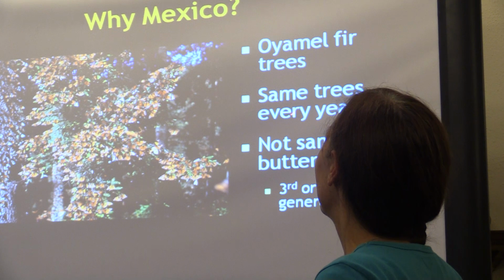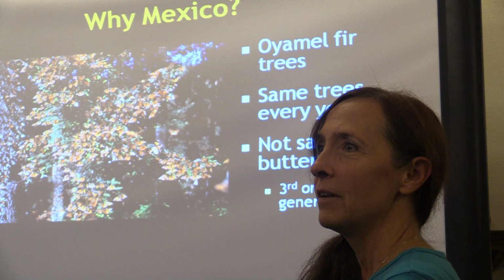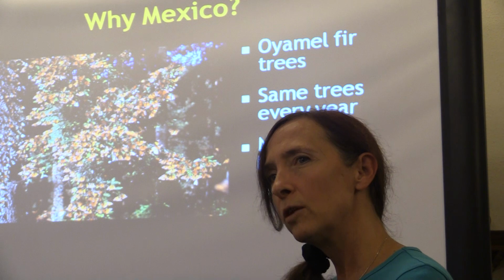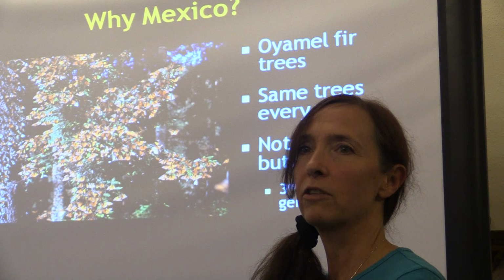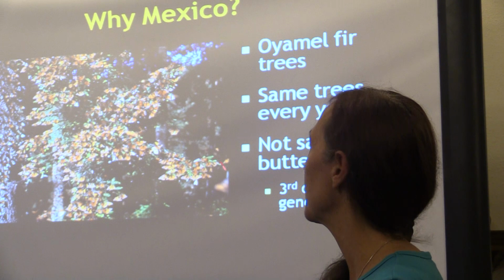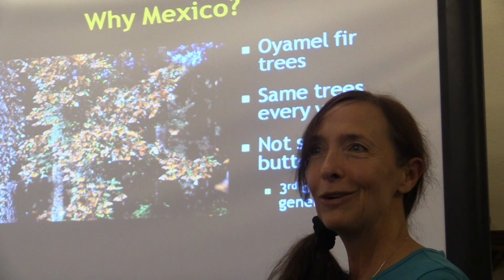It's interesting because they use the same trees every year. Oh, wow. I don't know whether it's female versus male trees. I just know that they go back to the same trees. But they're not the same butterflies that were there. It's their great-grandparents or their great-great-grandparents that were in the same trees. I know, it boggles the mind.